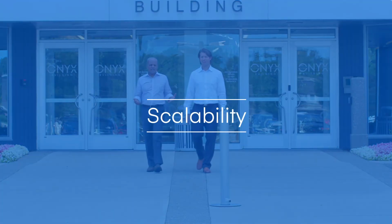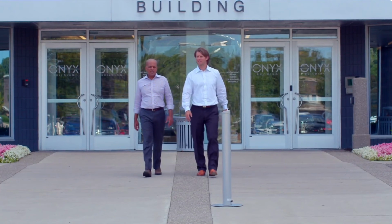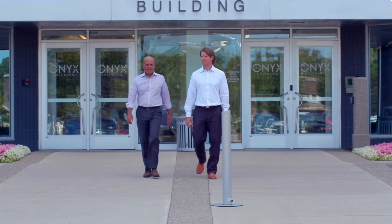When we looked at software, scalability was very important to us. Denticon can scale. Right now, tomorrow, and in the future, regardless of 50 offices, 100, 400 offices, we know that Denticon is going to be there for us, and we know that they've got the capabilities and the right equipment to provide support for us now and then.